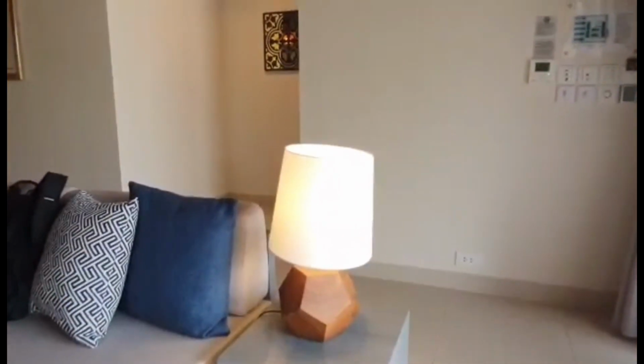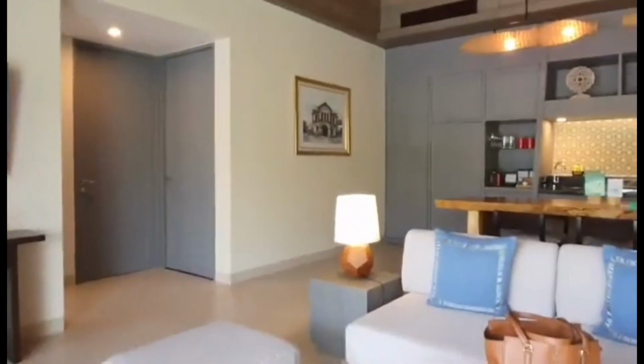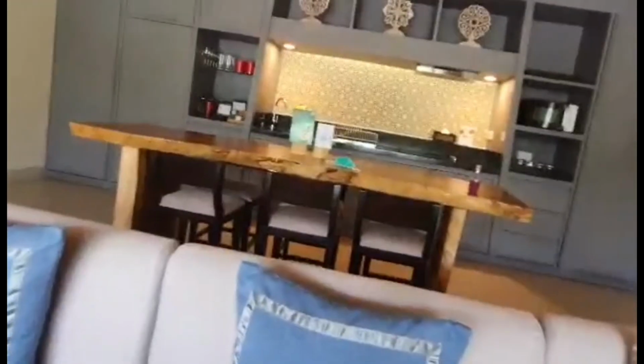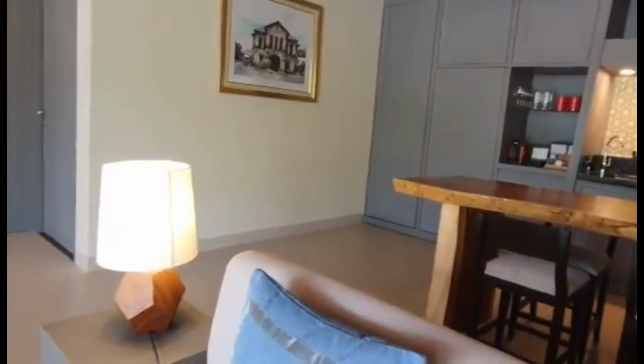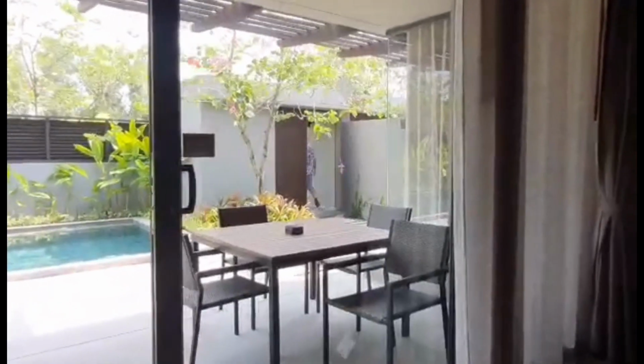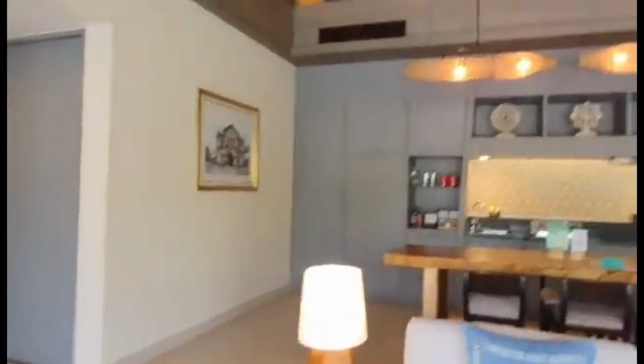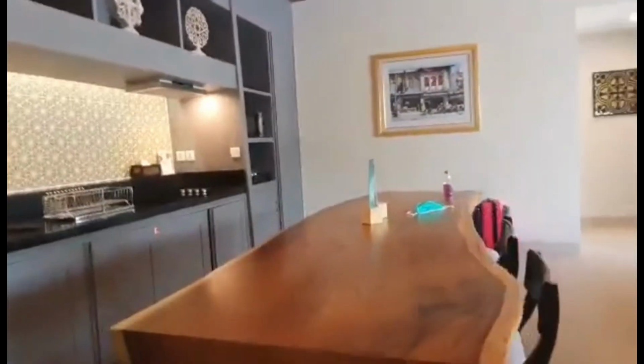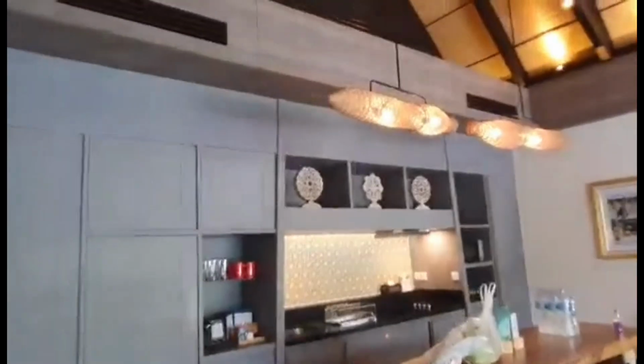Ay. Marvin! The bags are... The kuya is here bringing our bags. Our maleta pala. So, there you go. This is the kitchen. And this is the toilet ni Orphan.